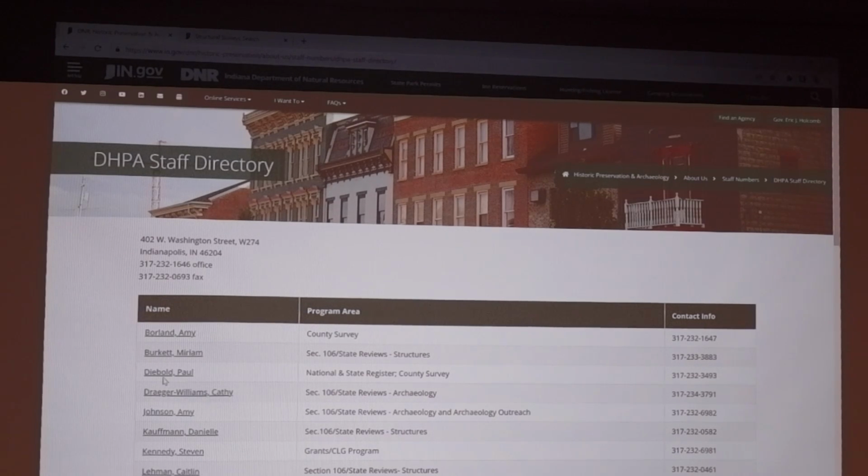And then Paul can walk you through that process and the steps of what you need to do, and maybe come up and do a site visit to look at it and things like that. He might have you send him some pictures. It depends is my favorite answer, because each situation is going to differ. And then Paul will say, yeah, we think that if you took the siding off, this will totally 100% be eligible.